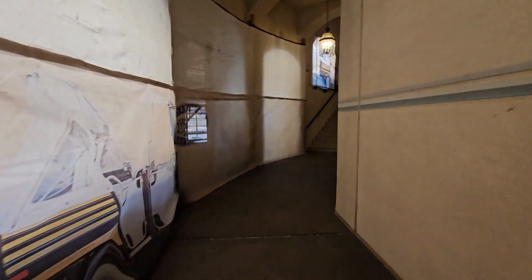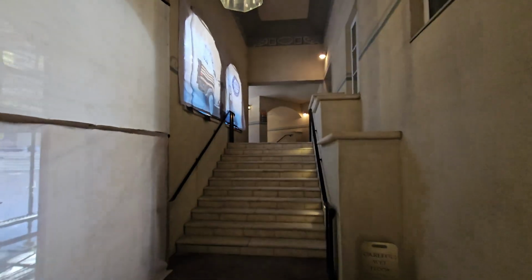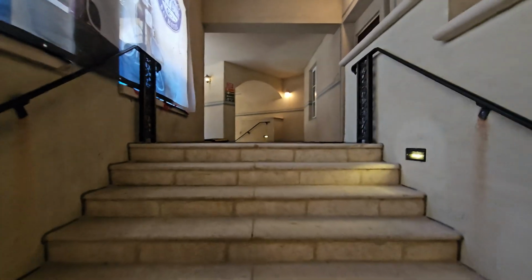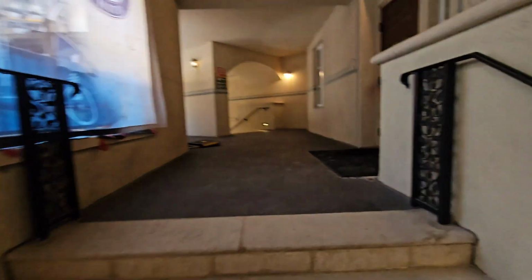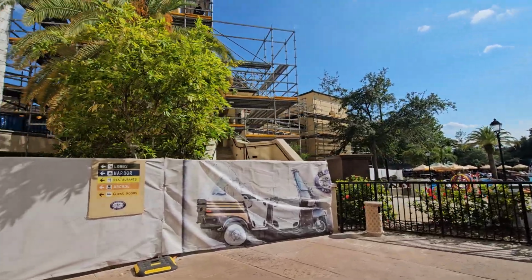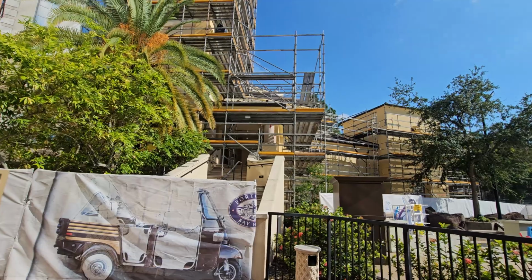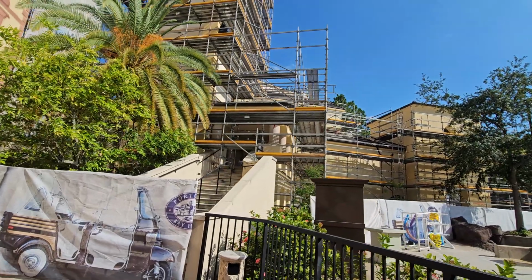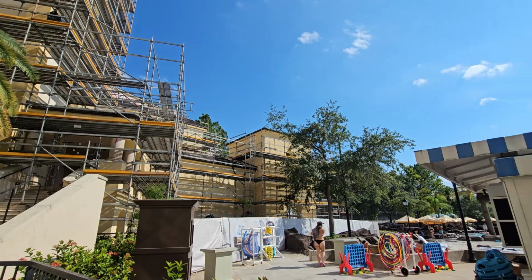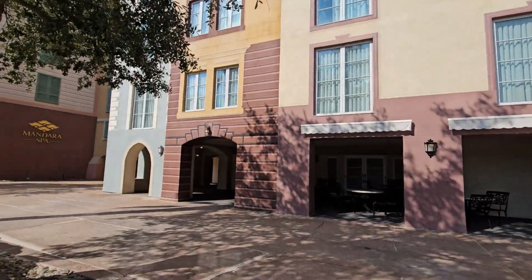You'll take this long walkway up and down to the beach pool. So we made it to the beach pool here, and all of the screening is down back here, and it looks like they are painting right now, so they are really moving pretty quick back over here. So that's looking good. They'll be doing this side here.